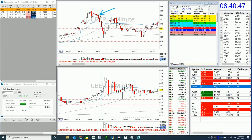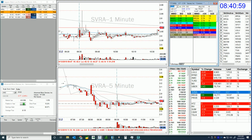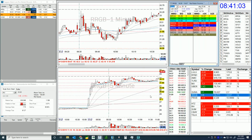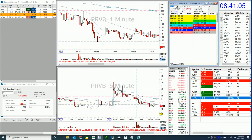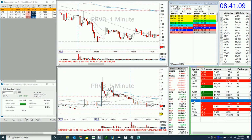It had this crazy drop here in the 5 minutes, all the way down past the low of the day, and then from there it became pretty choppy. Every candle engulfing the previous candle. And then these here, I didn't really watch. These were some that were very active. Some of them were lower float stocks or lower price. Again, I just didn't really watch how these were trading yesterday. PRBV also didn't do much. It just chopped around, so nothing fun to watch there.